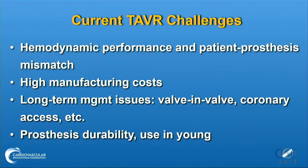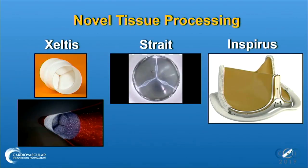So when you look at current TAVR challenges, and many of you have already heard about this, and Alan touched upon this as well, there are challenges with regards to hemodynamic performance as well as patient-prosthesis mismatch. These valves are expensive because they're very costly to manufacture. And as you've also heard, there are also some issues in terms of long-term management, whether it's a need for a valve in the future, coronary access, or other issues. And then there are also these still lingering questions about prosthesis durability, especially as we start to migrate into younger populations in whom TAVR is often being considered.